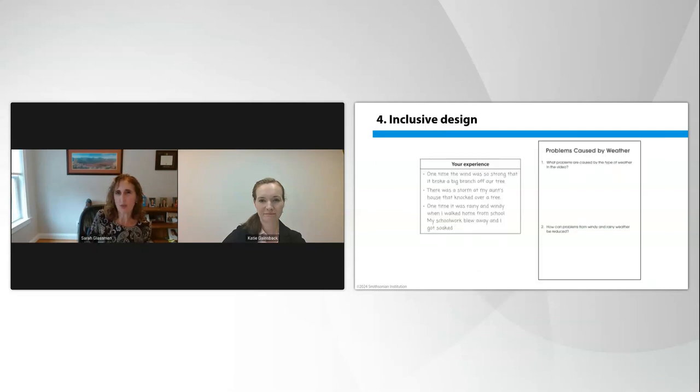Another feature to look for in science curriculum materials is that students have an opportunity to share their ideas and previous experiences related to the problem or phenomenon that they're investigating. So this is an example of inclusive design. When students first observe the roof damage, they're given an opportunity to share their own experiences in weather like this. And this values students' past experiences and increases their motivation.